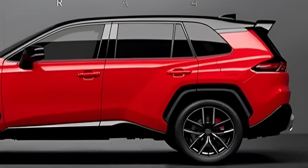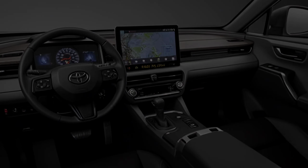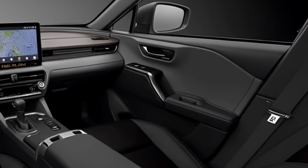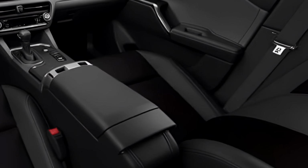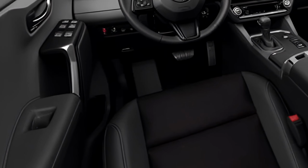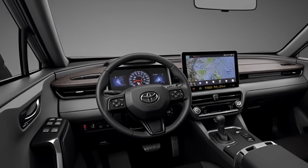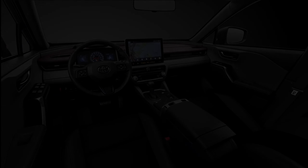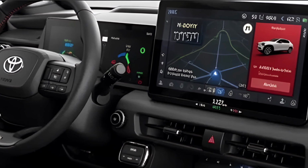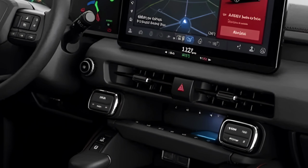Inside the cabin, the RAV4 Hybrid GR Sport offers a refined yet bold interior. Premium materials such as synthetic leather upholstery with contrast stitching, aluminum sport pedals, and a leather-wrapped steering wheel enhance the sporty feel. The driver-focused cockpit includes a fully digital instrument cluster and a large touchscreen infotainment system that supports wireless Apple CarPlay and Android Auto. Toyota has also included its latest software interface, offering faster response times and improved user customization.